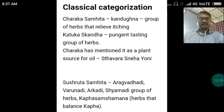Classical categorization. In Charaka Samhita, this drug has been placed under Kandughna Mahakashaya, that group of herbs that relieve itching. Katuka Skandha, pungent tasting group of herbs. Charaka has mentioned it as a plant source for oil, which is Sthavara Sneha Yoni. That means we can find Karanja mentioned under Kandughna Mahakashaya, Katuka Skandha and Sthavara Sneha Yoni in Charaka Samhita.